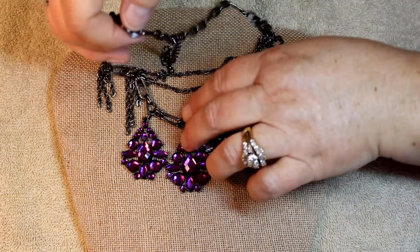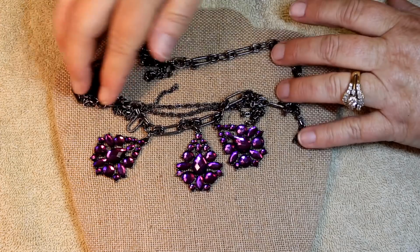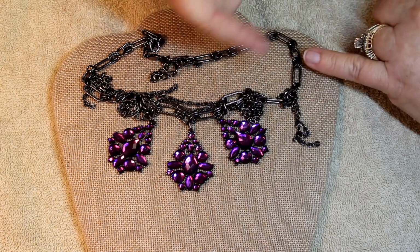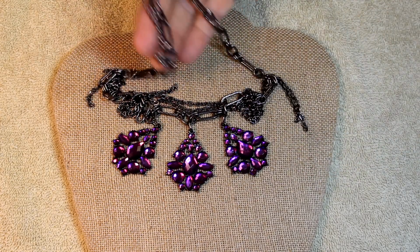And then we ended up with a little more on the fashion line of things. This necklace here has a little bit of articulation with these chains that hang down from different stations. The main focal point would be obviously these three nice purple rhinestones, definitely on the fashion end of things. I mean, it's not overly heavy by any means, but it has a good look still.